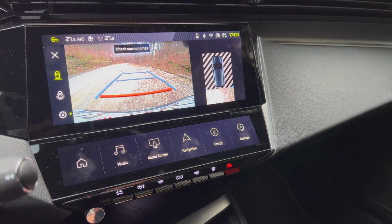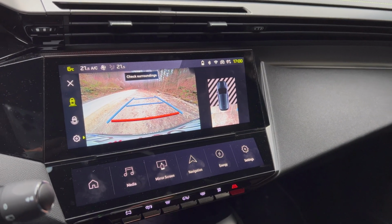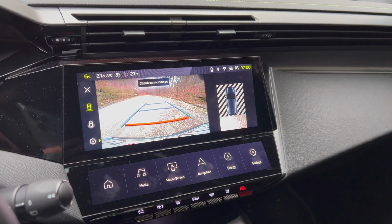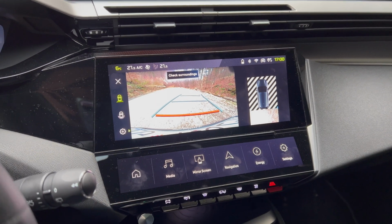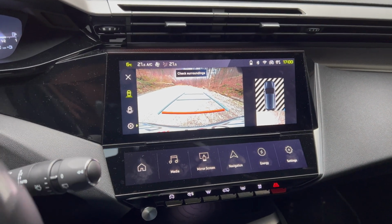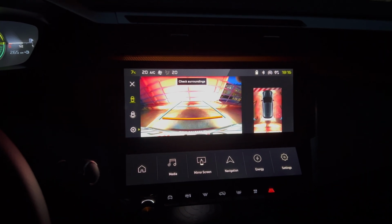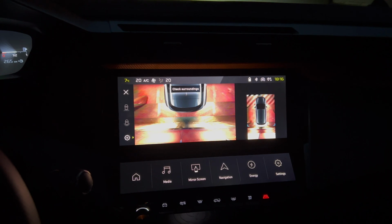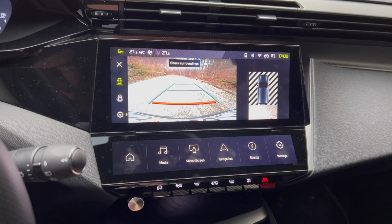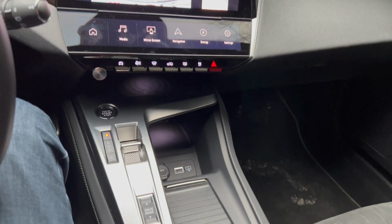Now if I go to reverse, you can see that the car is mapping stuff behind us, and then if I go forward, and then if you move the steering wheel, it moves the projection. But if you go to the corner all the way, it actually moves the camera as well. Also, in back camera, once you get close to the wall, it shows you a 3D bird view. So that's pretty cool. And yeah, parking brake is on.